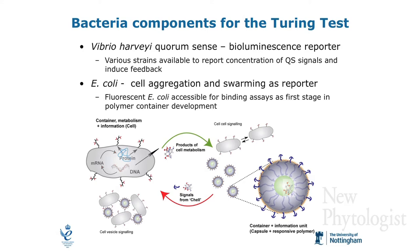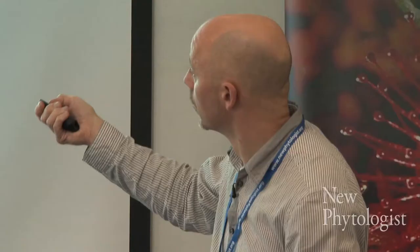Also, you can look at things like E. coli. Again, fluorescent E. coli, easily accessible in many labs, as you know. E. coli also has a quorum sensing response. It swarms and can signal in different ways, dependent on association, cell density, and so on.